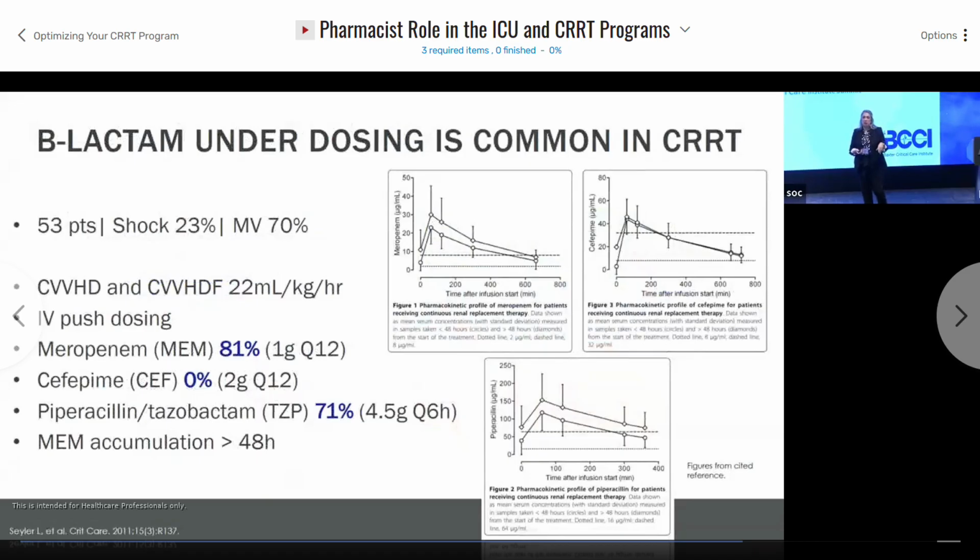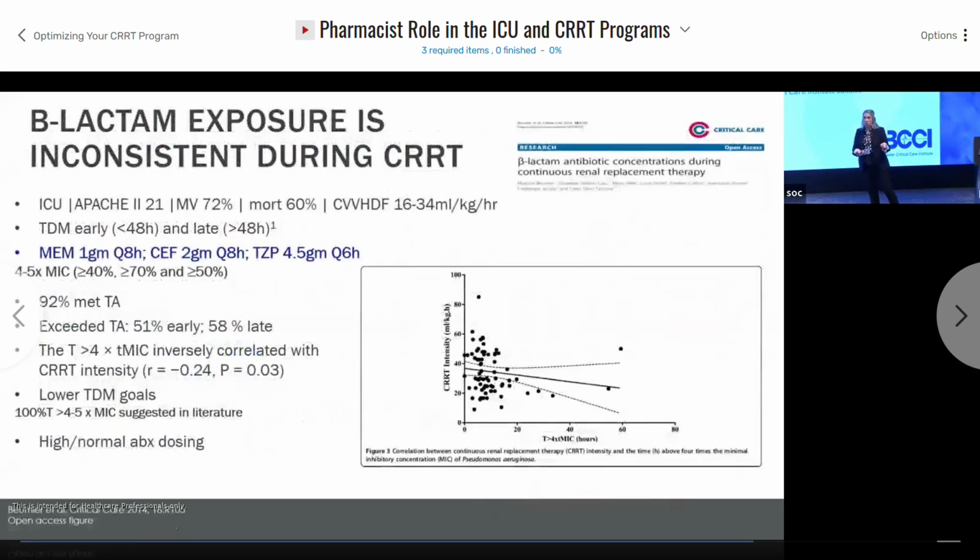So the caveats to the effluent-based creatinine clearance equation are the beta-lactam class of antibiotics. So beta-lactam underdosing is really common in CRRT. This study suggested that the doses of meropenem 1 gram Q12, cefepime 2 grams Q12, and Zosyn 4 grams Q6 didn't make the cut. I'm going to have to start speeding up, so I'm going to talk a little bit faster. These doses, which are reasonable, and this Zosyn dose is the full package insert dose, did not hit the goal of 90% or higher. They also saw clinically significant meropenem accumulation at 48 hours, which we should hold on to because that's been seen throughout the literature.